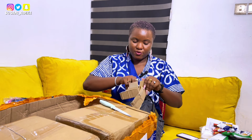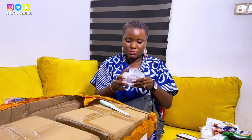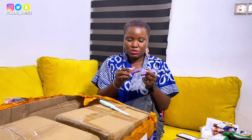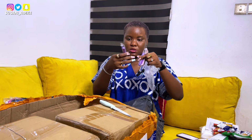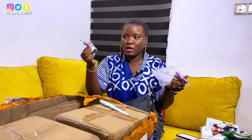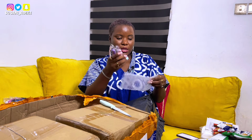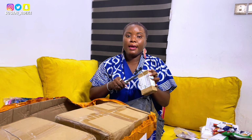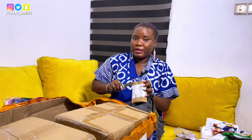Okay, this is for perfume. I've forgotten what it's called, but this is for perfume. So yeah, it's for travel, like if people that want to travel, this is so you don't have to carry your whole perfume along. So yeah, contact me as your importer, okay? Because I have the plugs for most of these things. Cheaper price, best rates, and best supplier. So let me be your importation agent today.